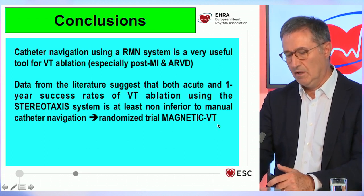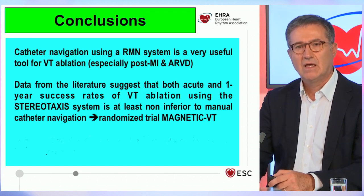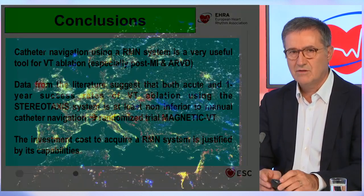So there are around 100 cases which have been included so far, a little bit more even. And what I think is that the investment cost to acquire the magnetic navigation system is justified by its capabilities that I showed during this presentation. Thank you very much. Thank you for this excellent overview.